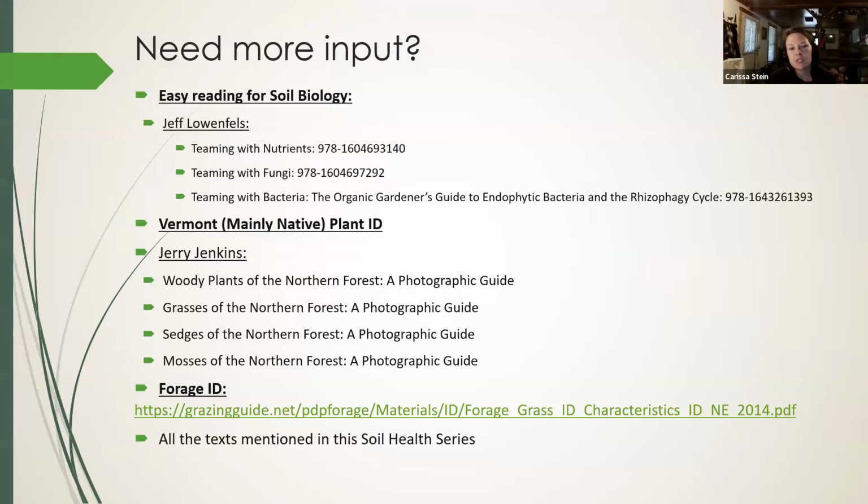Yep. And then Forage ID, there's a PDF that's been tossed around, and I'd say print it and laminate it and use it for your field resource. And that's plant ID, but it goes into everything we were talking about.